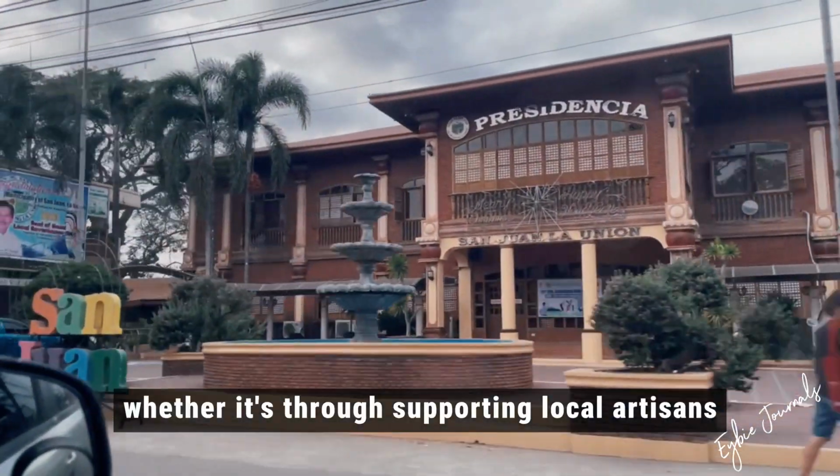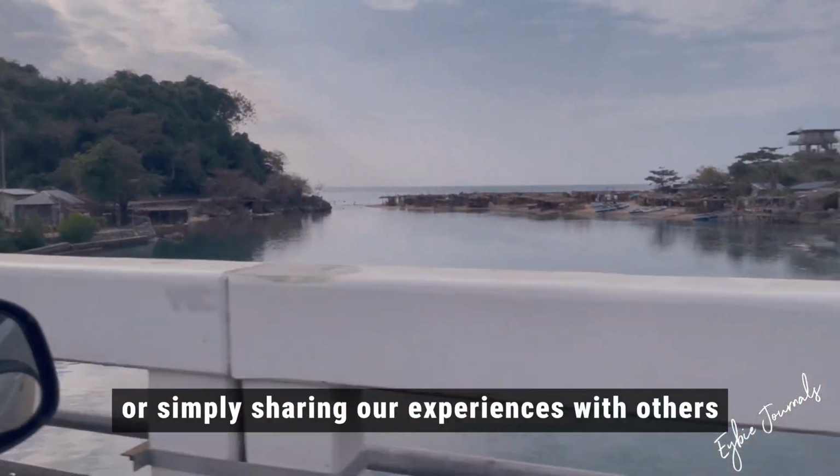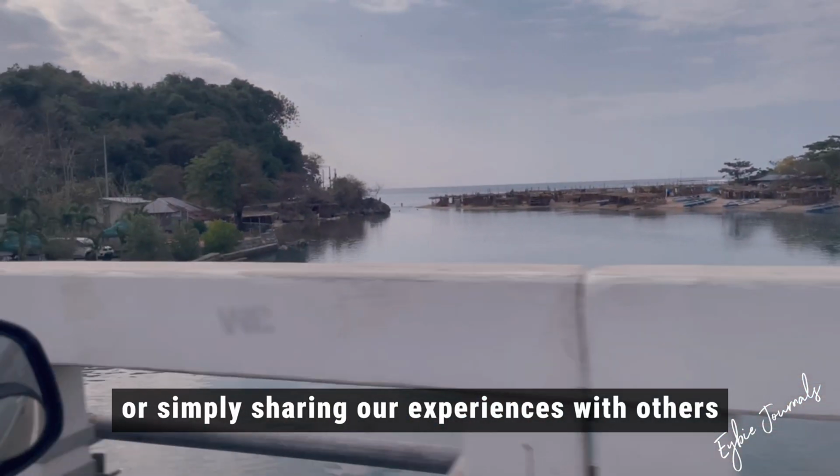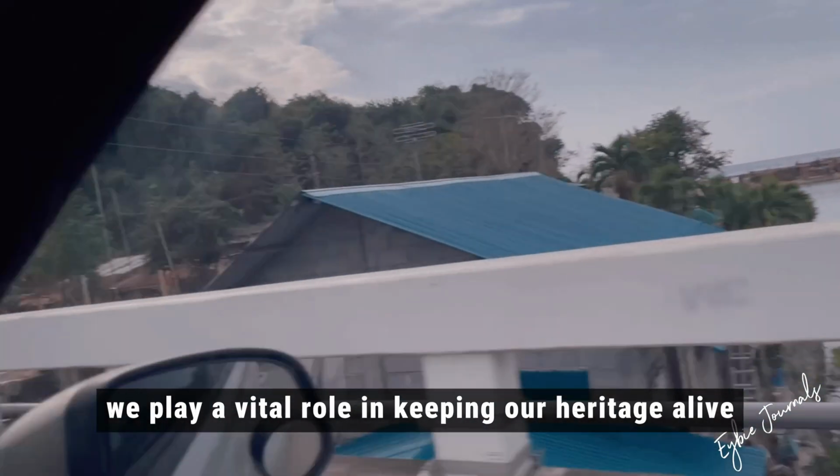Whether it's through supporting local artisans, visiting historical sites, or simply sharing our experiences with others, we play a vital role in keeping our heritage alive.